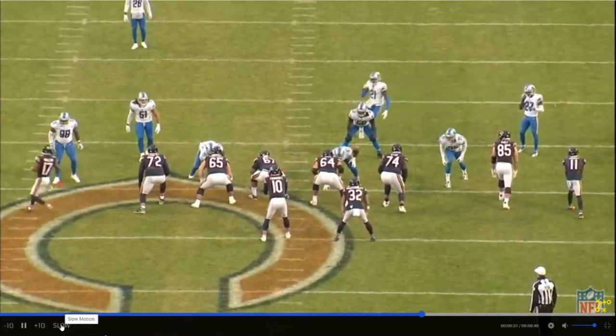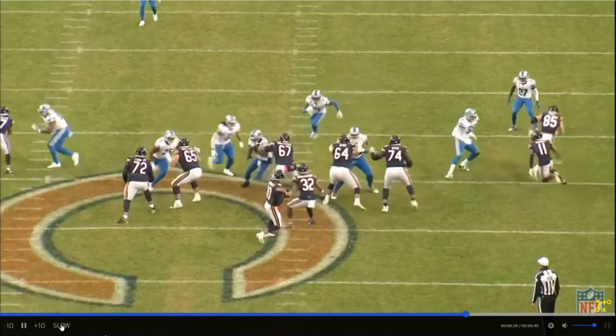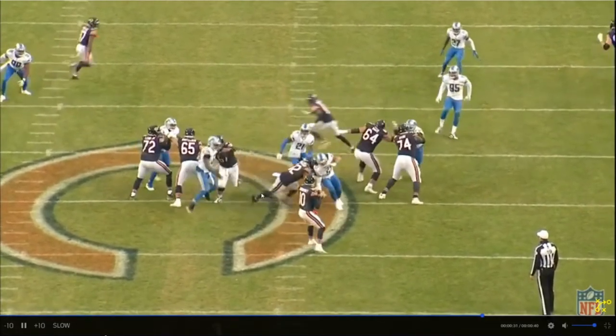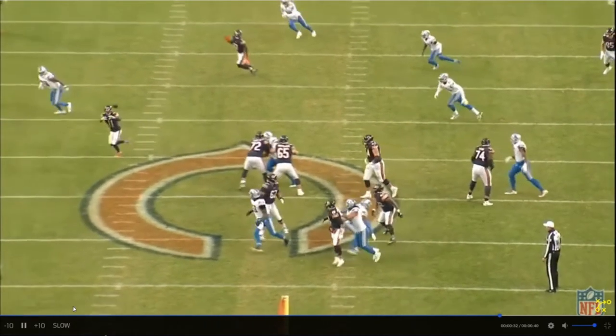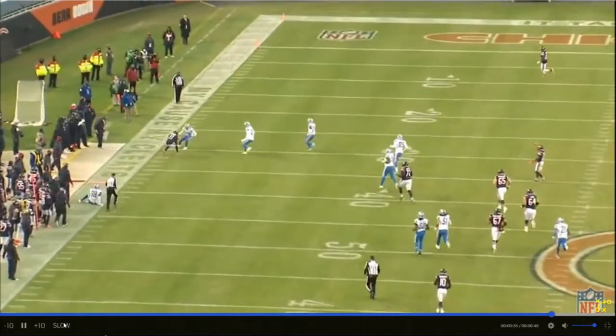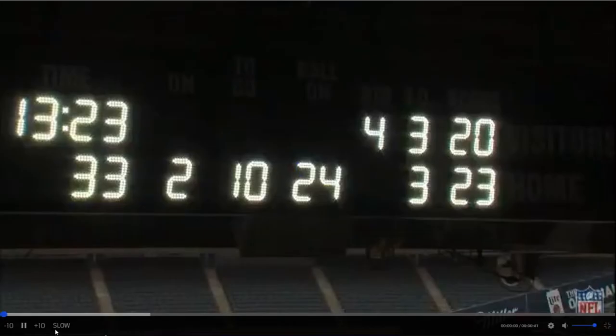All right, so let's see the O-line, how we handled the blitz. They stunted across. Montgomery missed his man, and you would have had some time. Montgomery missed his man a little bit. But again, good job by Mooney.